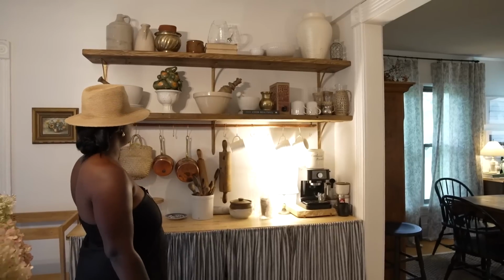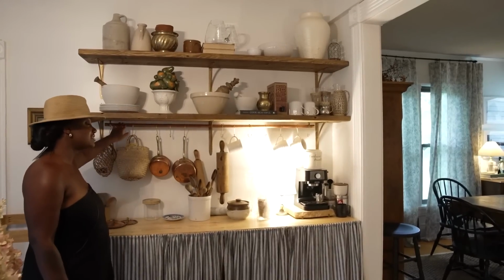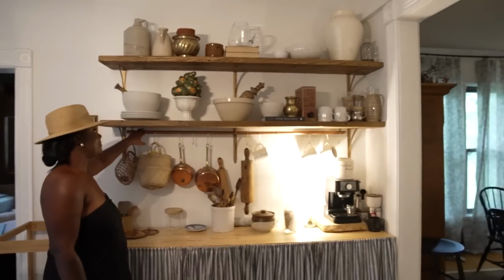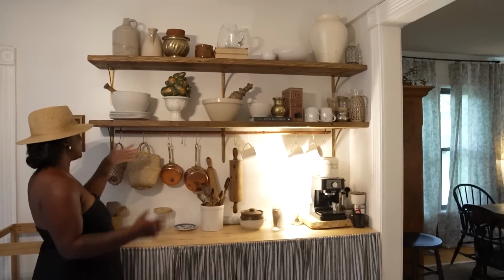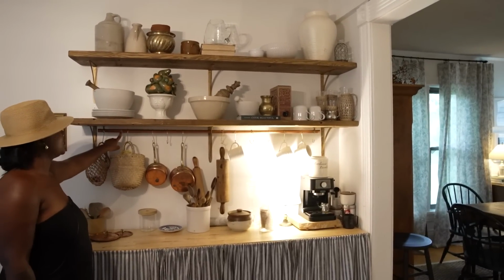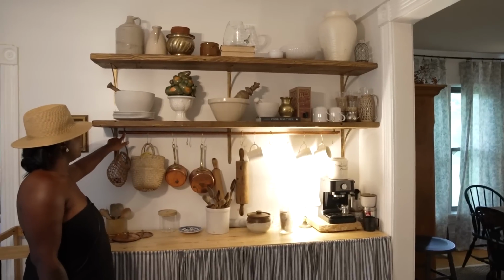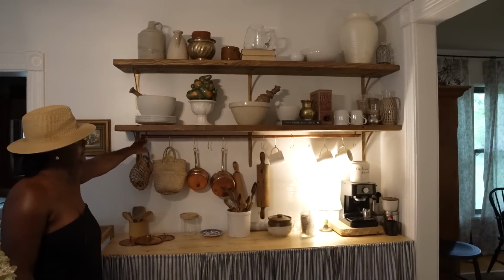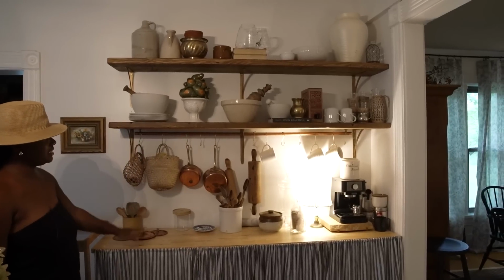And I really am in love with Devol Kitchens' brass rail, but not the price. So I just found a way to DIY. This is just a copper rod from Menards, and I ordered some really beautiful brass brackets to hold it up here from Etsy, a small shop on Etsy.